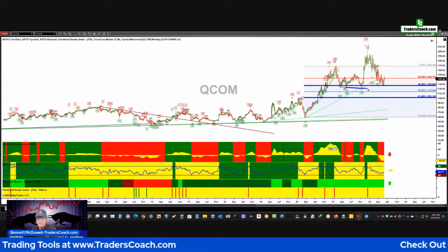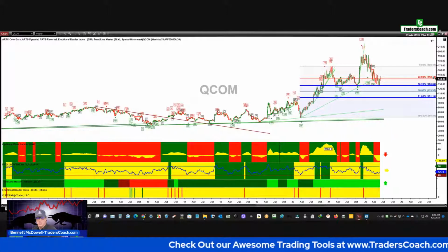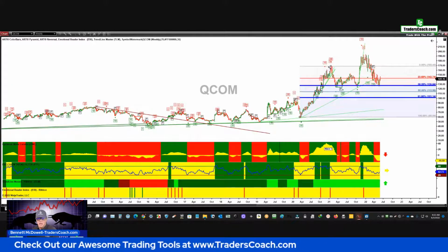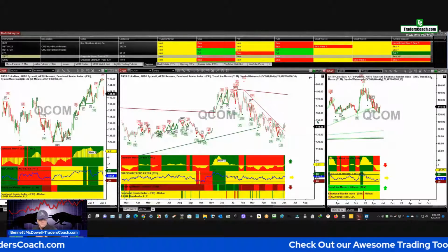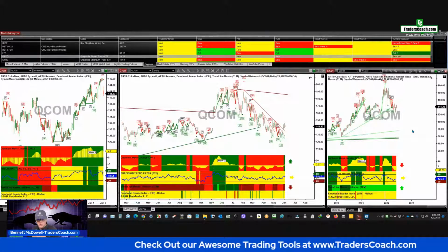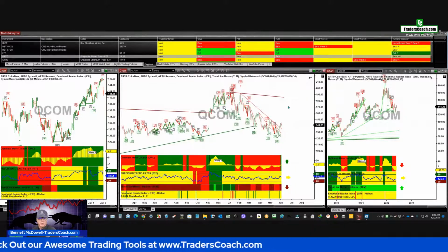All right. So I'm thinking maybe at this point here, looks like that pyramid was stopped out here. I think we're done with this. I think it may even go down further. So I would shy away from this one. All right. I think any bullishness we're seeing here could just be a bounce, short-term bounce in a downtrend. So you got to be careful here. It's not like the others. All right. So that's Qualcomm.